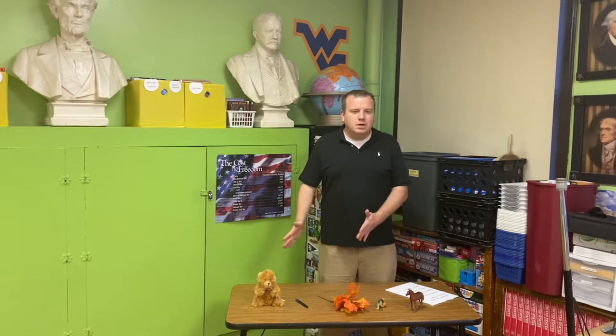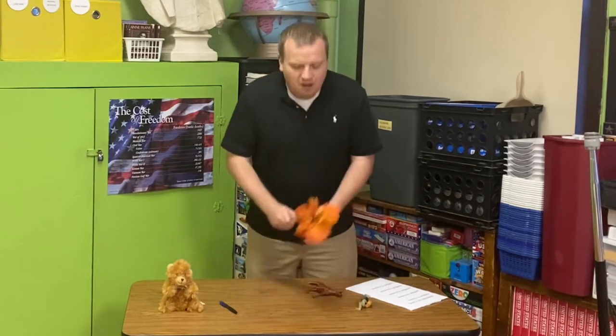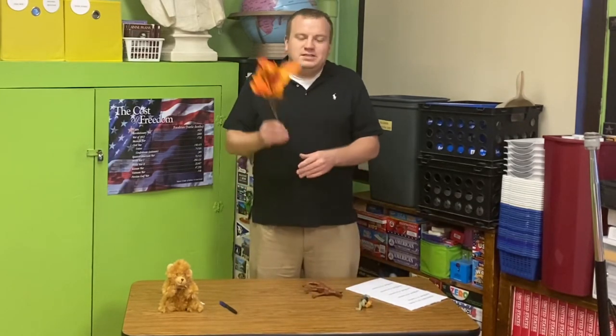So we're going to briefly go over why these artifacts represent him. Horse, he was a lover of animals. It actually leads us into the next one. He was in the army. He was the leader of a group of people called the Rough Riders during the Spanish-American War. He was also responsible and was big into conservation.